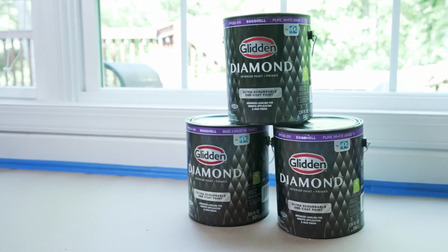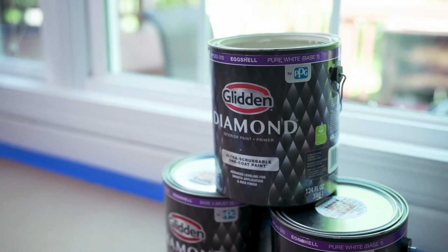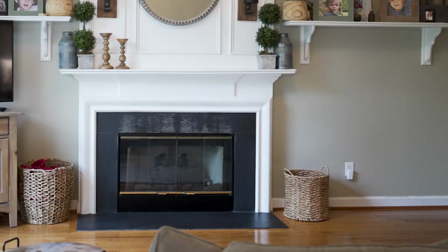We're gonna be using Glidden Diamond paint for the space, eggshell in the color moth gray. It's really gonna lighten up the space. It's a similar shade. They like the color, but they just want it brighter in that space, and I think this is gonna be great for that.